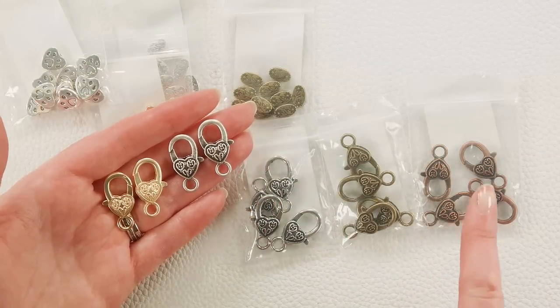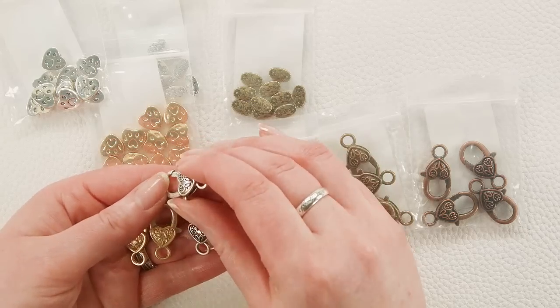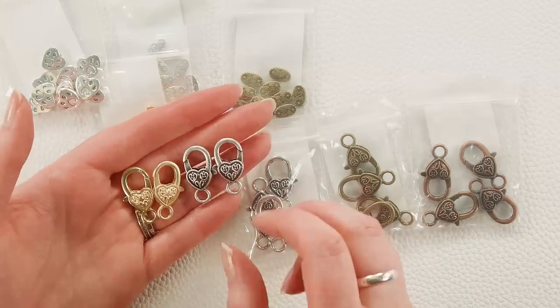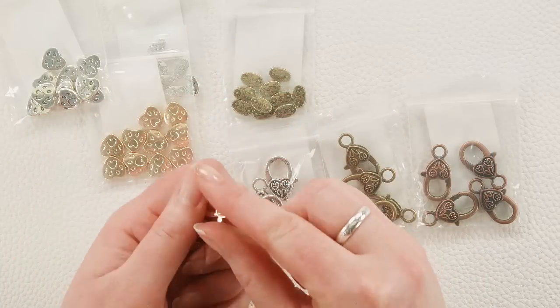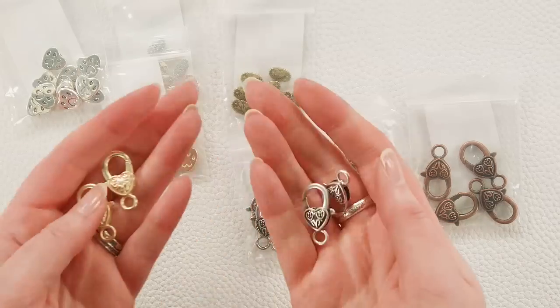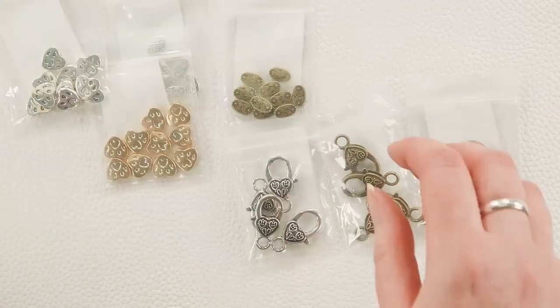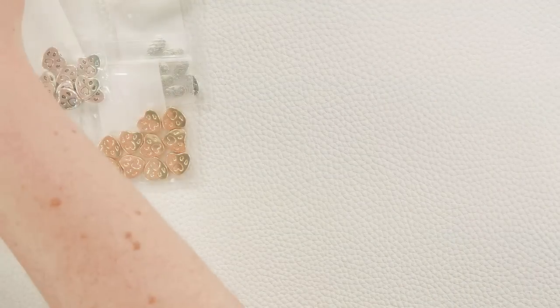And we've got an antique bronze and an antique copper. And these have been really popular. I've had several requests to get this shape of lobster claw back in stock. So I was happy to be able to do so. And I really like the action on them, it feels really nice. They're an easy size to work with, and they bring a little decorative element to your designs as well. So we will have those coming up for you this week.